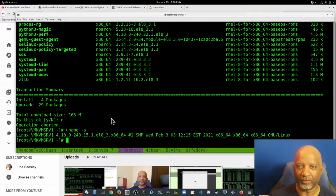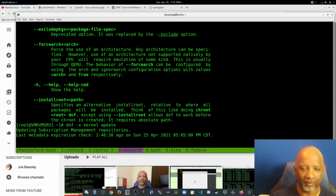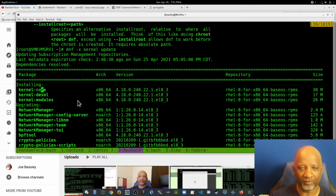Now, if I didn't want to update that kernel package, the DNF -x option can tell it what package I want to exclude. And it'll go through again, it'll search for updates. But you see that the kernel package is no longer listed here. Now the problem is there's kernel-core and kernel-modules that'll upgrade to the 22 version.